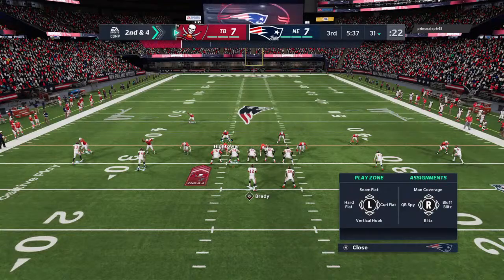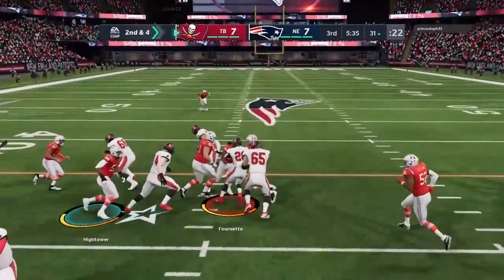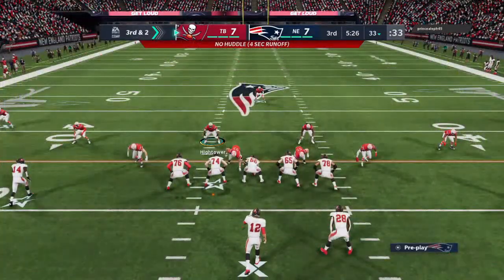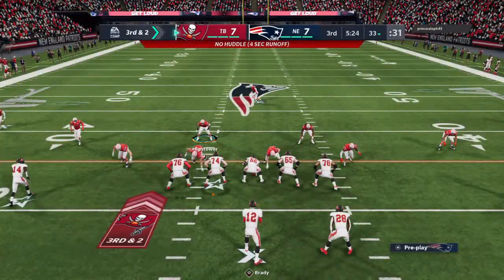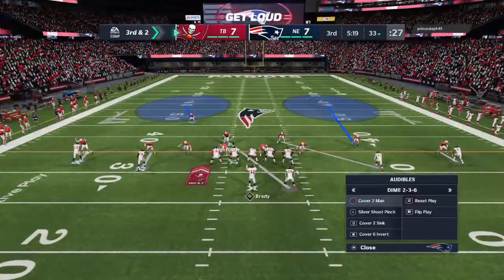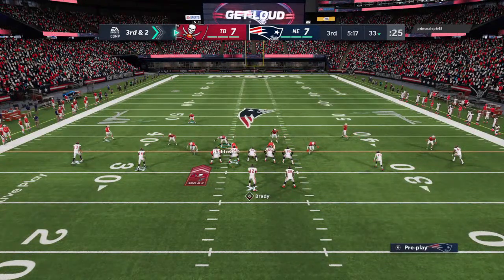We'll see if they take the advice of Mr. Davis. On second down, here's Fournette. And he'll get this up only to about the 33. And he got half of what he needed there, 2 yards. And it'll bring up a 3rd and 2 more. 2 yards. And it's 3rd down.